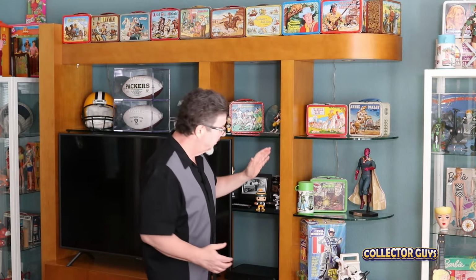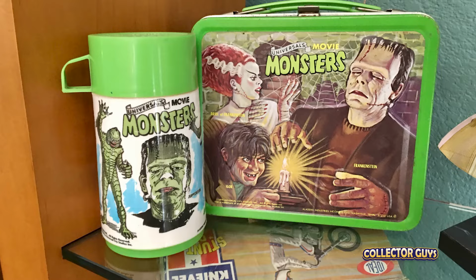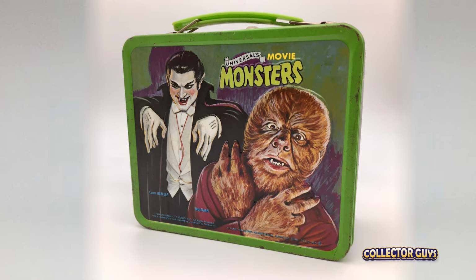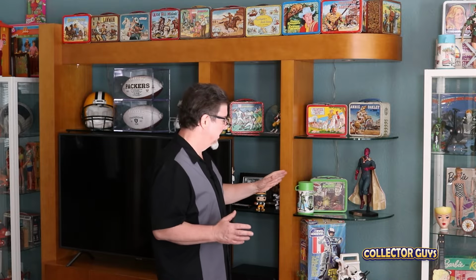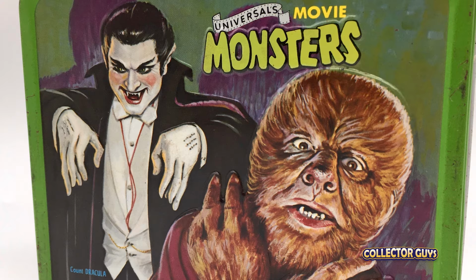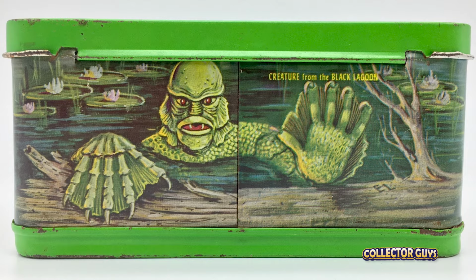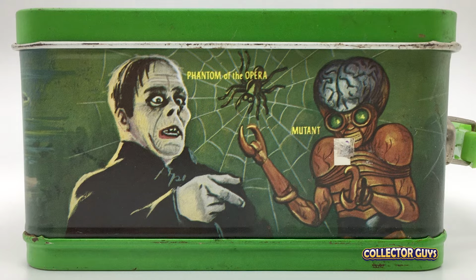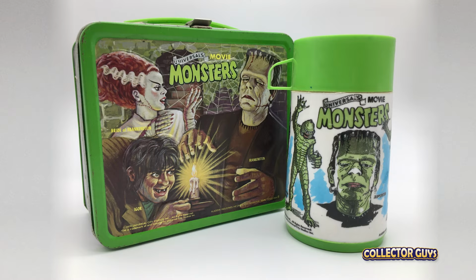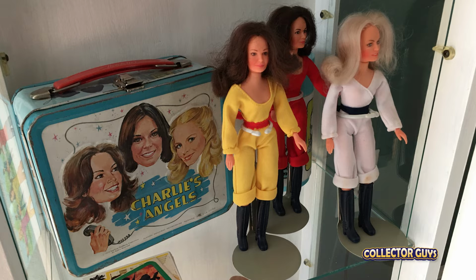Also over here, we have another one of my favorite boxes, which is the Universal Movie Monster Box. If you grew up like me watching creature features in the early 70s, these monsters are, I know they're classic, but they're truly classic to me because I remember watching all these movies. Frankenstein, The Bride of Frankenstein, Dracula, Wolfman, Creature from the Black Lagoon. It just doesn't get any better than this. It's one of my favorites and is in great shape. Just an awesome lunchbox.